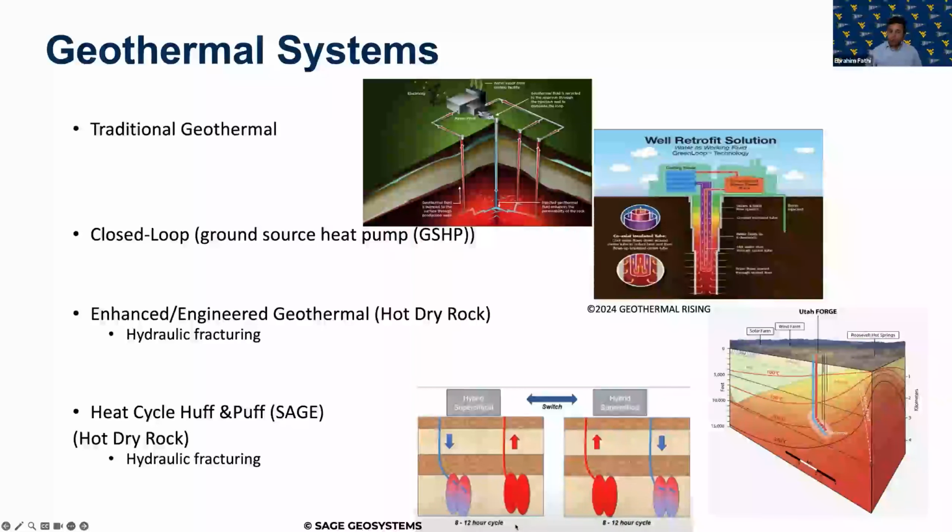But what they're doing in this case, because this is a single well operation, they are doing it in multiple single wells. So they are working like pistons. One well is injecting, the other well is producing. So this way they keep the continuous flow of the energy from these geothermal sources.